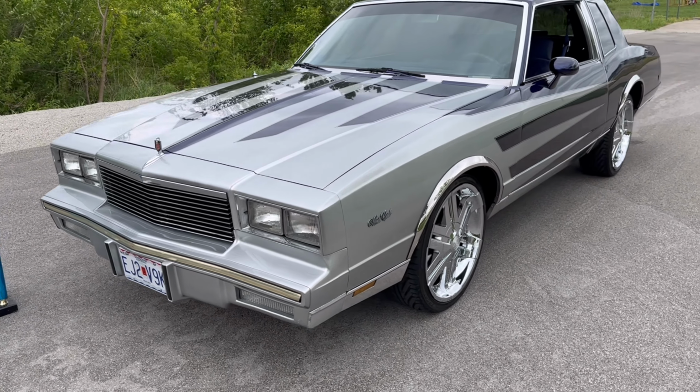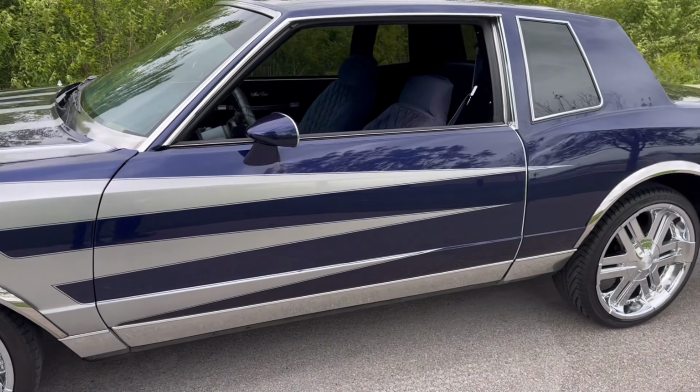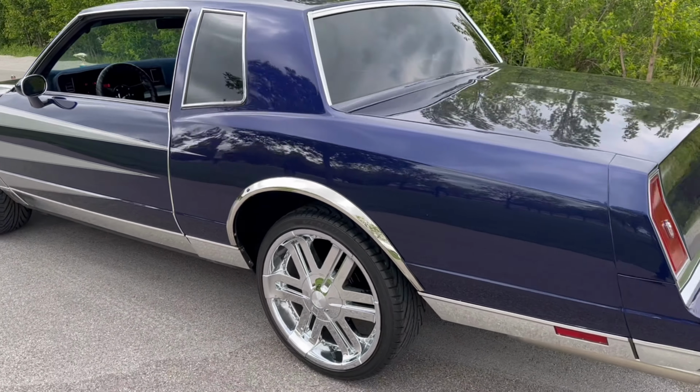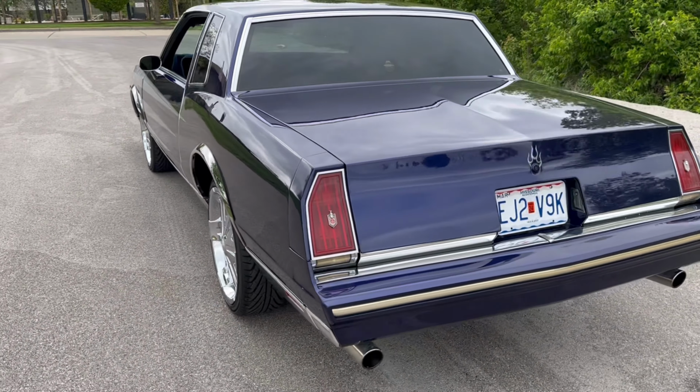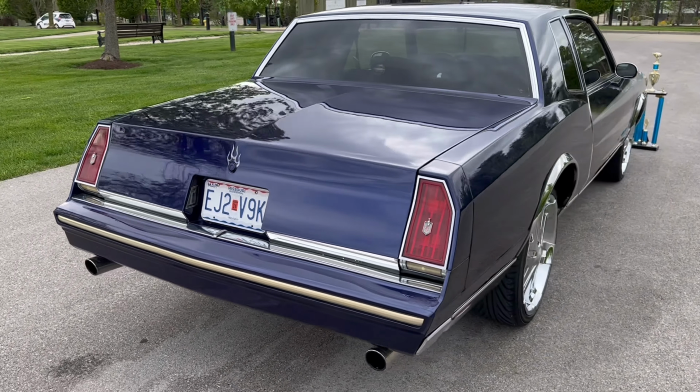This is a 1984 Chevy Monte Carlo. This was the first car I ever bought when I was 15 years old, and I did all the paint and body work myself. It's painted in House of Color Cortez Blue Pearl, and the front of it is scalloped in Orion Silver. I did a lot to this car over the years.